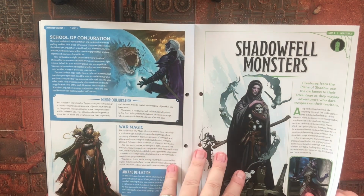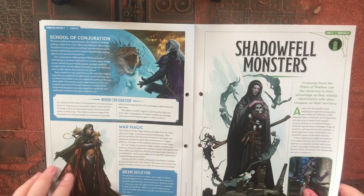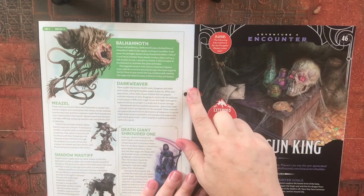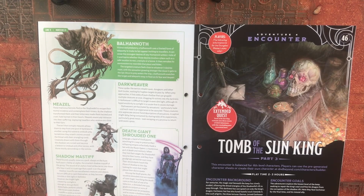Shadowfell Monsters. Creatures from the plane of shadow use the darkness to their advantage as they waylay adventurers who dare trespass on their territory. Balhannoth, Meazel, Shadow Mastiff, Death Giant, Shrouded One, and Dark Weavers.